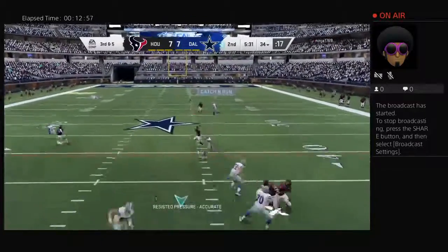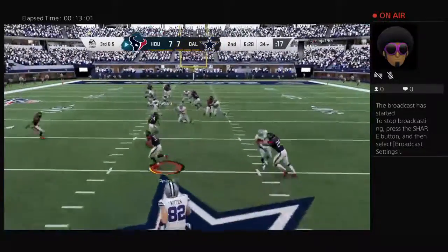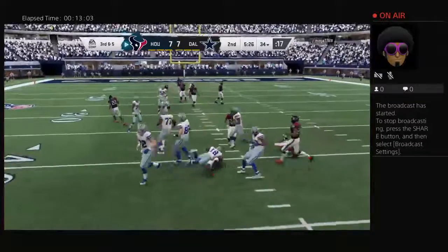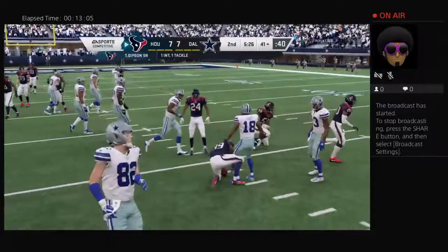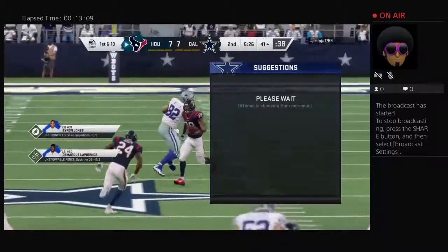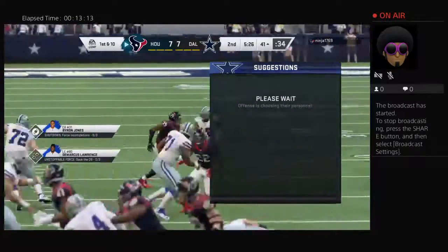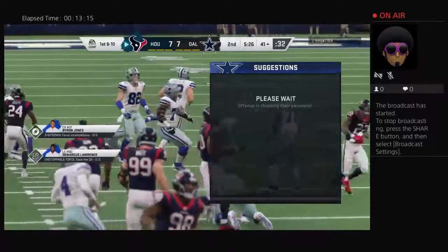Throwing, Prescott. Looking for his tight end, Witten, and it's intercepted. Picked off by Tashawn Gibson, and he's able to get it back to the 41-yard line. Well, that's a drive killer right there. Not a really confident throw either. This one was kind of up for grabs, and it's going to come down in the hands of the wrong team.